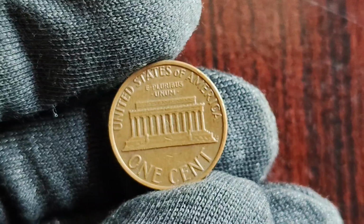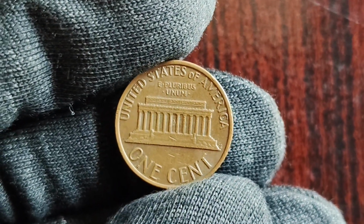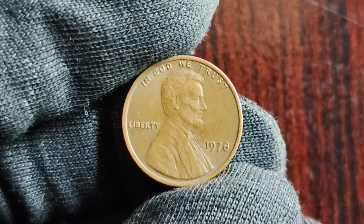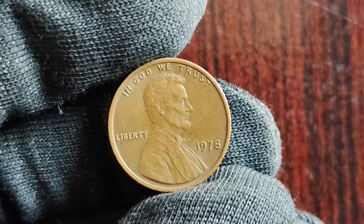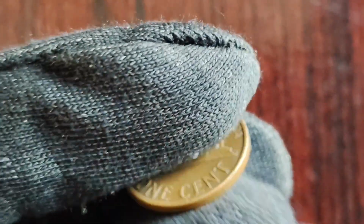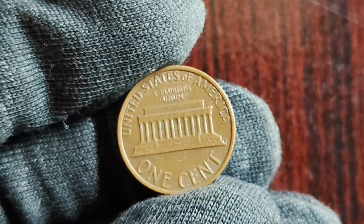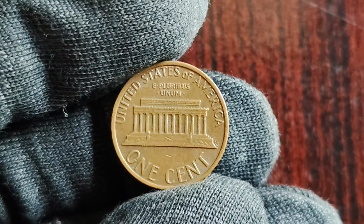So, what exactly makes a 1978 no mint mark Lincoln penny worth $879,000? It all comes down to a combination of factors that collectors look for. The first factor is the condition of the coin. Collectors prize coins that are in pristine condition, meaning they have no signs of wear, scratches, or damage. Coins like these are typically graded as mint state by professional grading services. A 1978 penny in mint state condition with no flaws or blemishes could easily fetch thousands, and in some rare cases, hundreds of thousands of dollars.